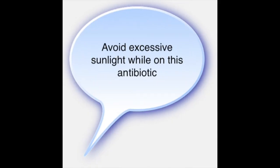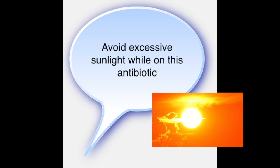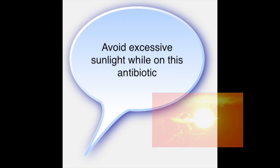Tip number five. Now, this is one that a lot of people don't realize about azithromycin, is that it can actually cause sensitivities from the sun, with the potential to cause a severe skin reaction. So basically, you want to tell the patients to wear long sleeve clothing and or sunscreen.